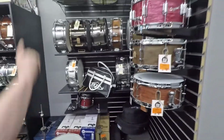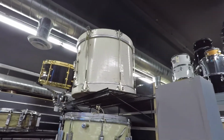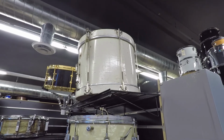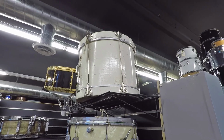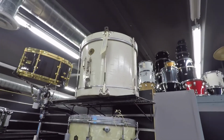And then that's the Radio King snare you were talking about. Yes, the Cloud Badge marching drum. So talk to me quickly about that one. Yeah, that just came from a customer who brings me a lot of stuff. He travels around a lot and he just buys stuff all over the place, and he brought that in. So we don't see marching drums that old here very often.